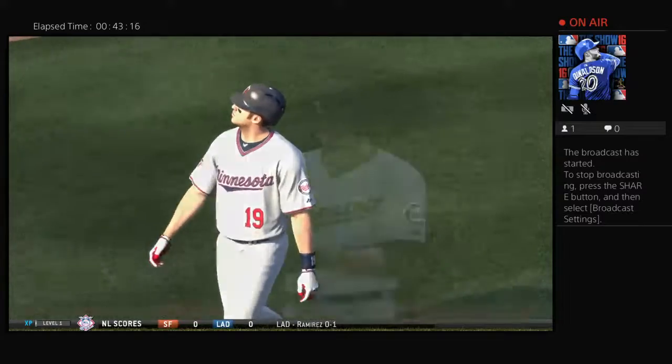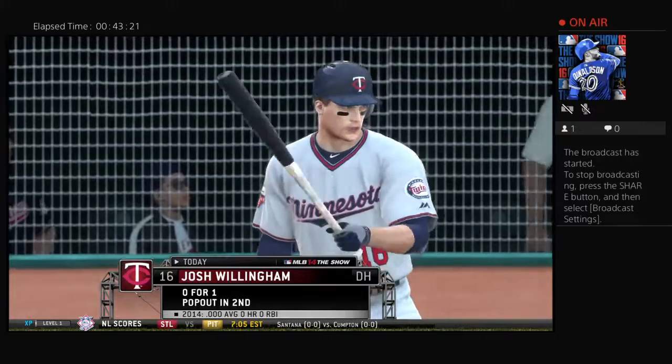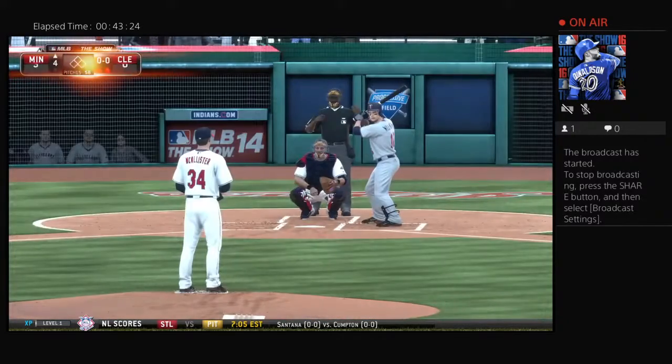Now batting, designated hitter, Josh Willingham will dig in. He popped out in foul territory his first time.